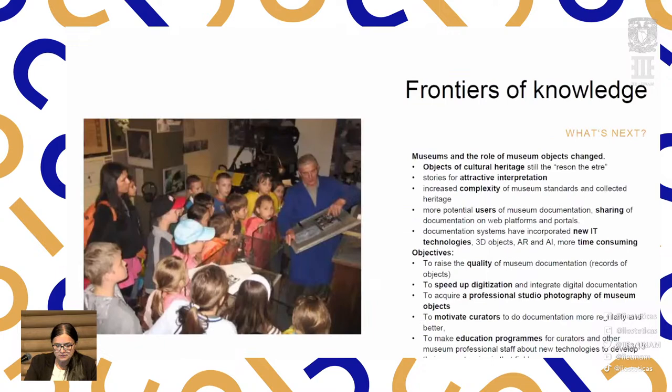The role of museum objects in a contemporary museum has changed. Objects of cultural heritage that museums collect are not the center of attention anymore, as they were decades ago. Museums change to places of social interaction, meetings, happenings, exciting learning and play, exchange of knowledge, etc. But this fact does not mean that collecting objects and their documentation is not important anymore. On the contrary, this is still the basis of every museum.